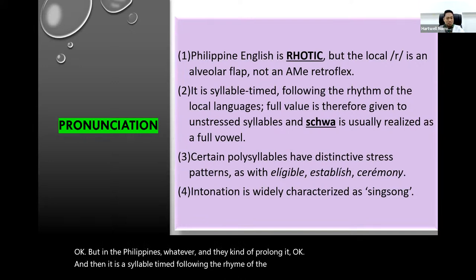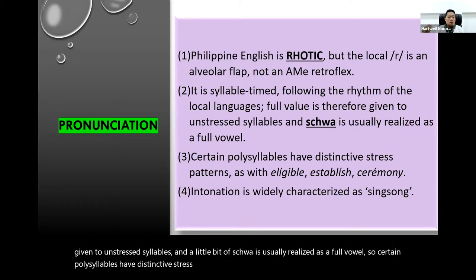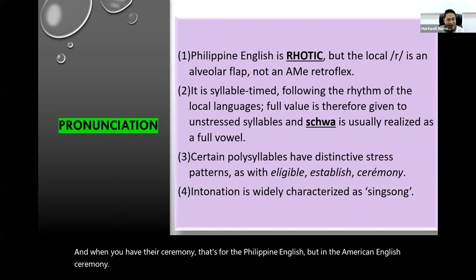Full value is therefore given to unstressed syllables, and a little bit of schwa is usually realized as a full vowel. So certain polysyllables have distinctive stress patterns. For those who are done with their phonology, you know this one. Just like "eligible," the pronunciation in Philippine English is stressed differently, and "establish," and when you have the "ceremony," that's for the Philippine English. But in American English, "ceremony." Okay, see the difference in terms of the pronunciation.